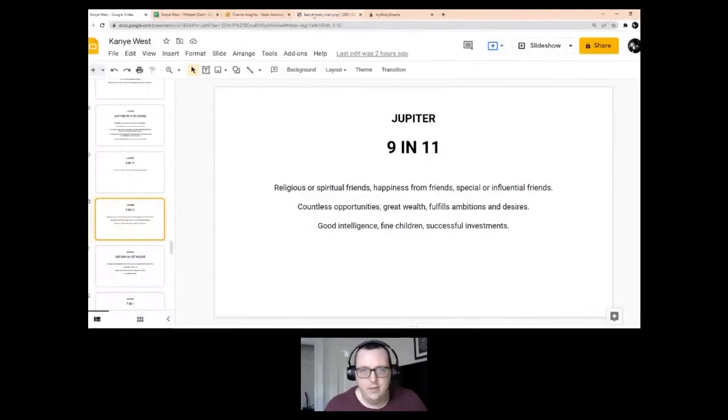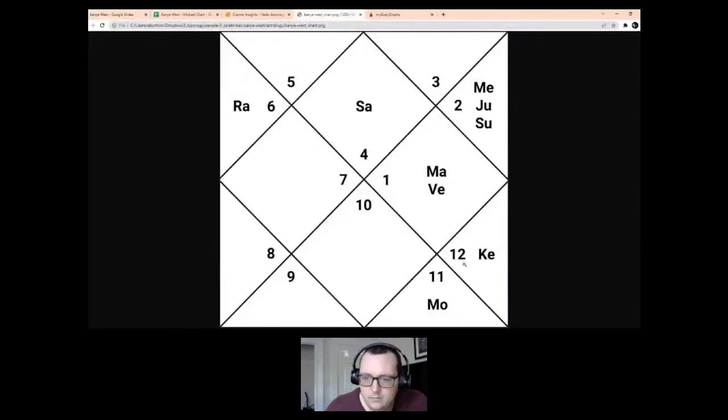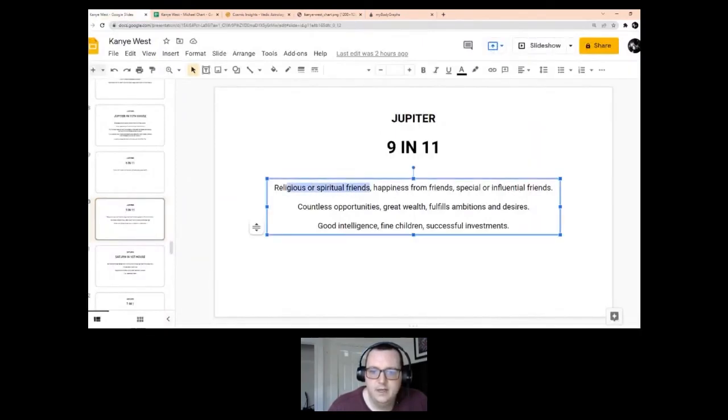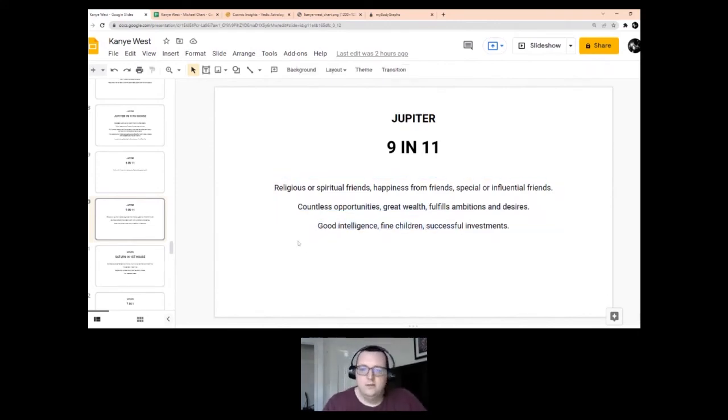Jupiter rules the 9th. Pisces is in the 9th, and Jupiter's in the 11th, so that's why there's a connection there, 9th and 11th. Religious or spiritual friends, again, he's got that religious connection. Happiness from friends, special or influential friends. Countless opportunities, great wealth, fulfills ambitions and desires. Good intelligence, fine children, and successful investments. So it's just more and more of the same stuff. It keeps on saying he's going to be very successful. There's going to be some religious connection to his music that he's doing and all this stuff.